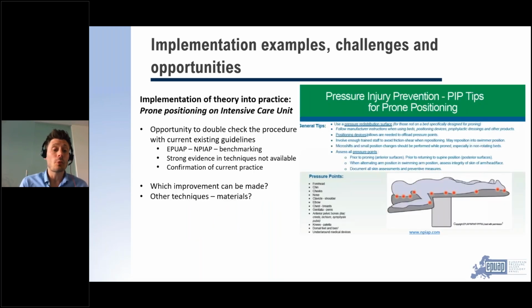So with this, we had more of an opportunity to double check our procedure with existing guidelines. Important guidelines where you can look are from EPUAP, NPIAP, and benchmarking with other hospitals, because really strong evidence in the technique to apply is not available. So it's a lot of experience, good practice that you will have to use here.